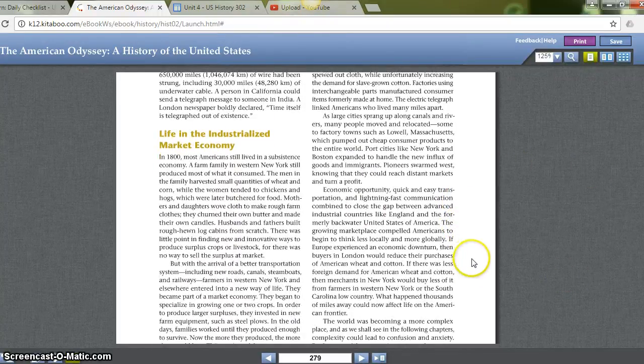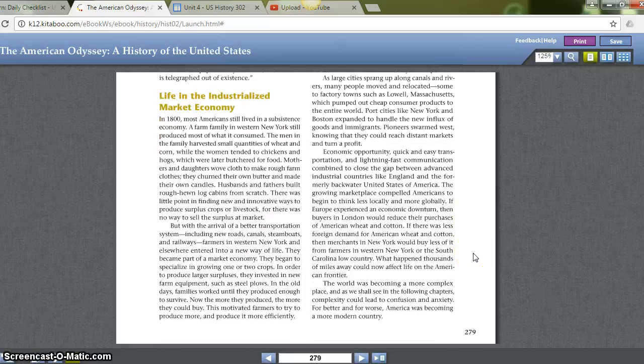Economic opportunity, quick and easy transportation, and lightning-fast communication combined to close the gap between the formerly backwater United States of America and the world. The growing marketplace compelled Americans to begin to think less locally and more globally.